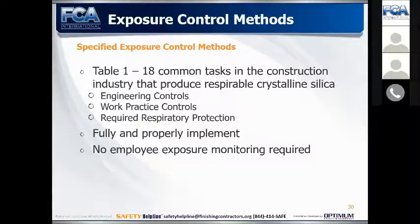Now, OSHA is being sued by many industries, industry associations, and labor unions over the standard. That does not mean the standard is going away. It's not going away. But there could be some changes. And one change that I have heard that could happen is that these 18 common tasks, this list, could expand, because it's definitely not all-inclusive. There are many tasks that OSHA did not put in Table 1 that it would be nice if it was in there. So there could be more down the road, but we'll just have to wait and see.